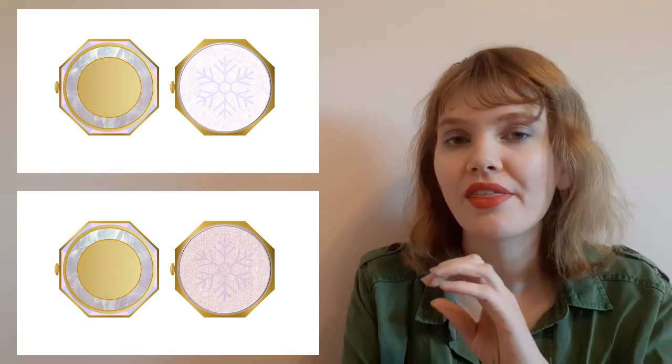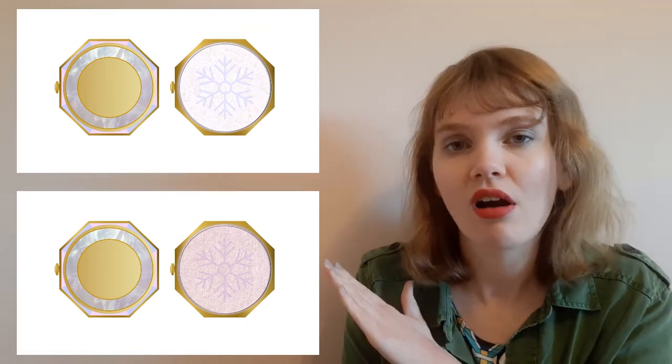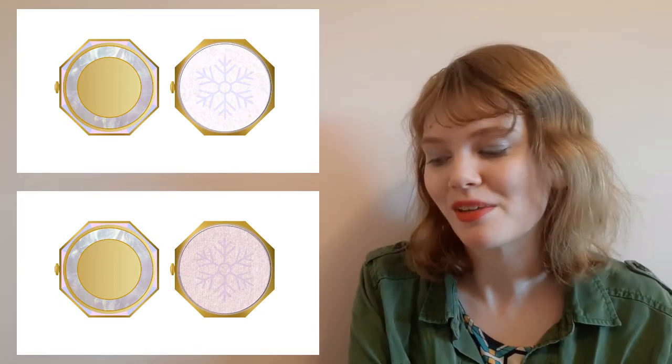The second one has a much more pronounced pink to it. I think this could be a true highlighter on deeper skin tones, but for lighter skin tones, it would likely be more of a blush topper. And this has a bit of a more purple, shimmery snowflake in the center. My lights are flickering, so we'll see how this goes.